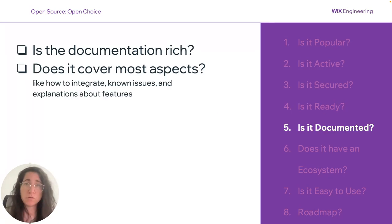Documentation. I like to treat documentation as the gateway to the project, right? Because we don't know anything about this project, and the documentation helps us to understand what to do with this project, how to integrate the project itself, known issues and explanations about features, stuff like that.